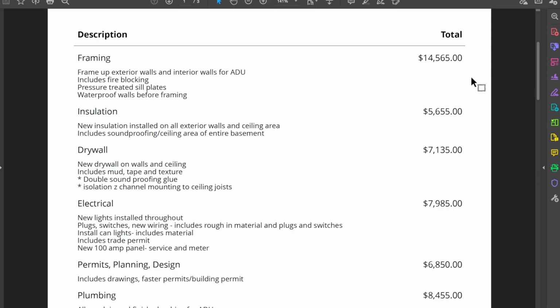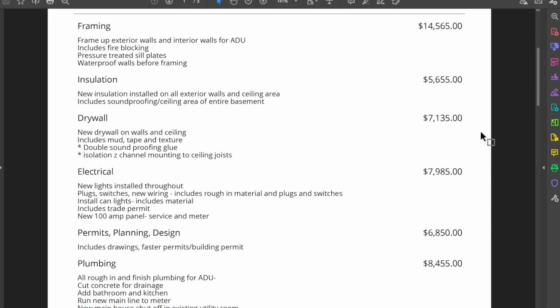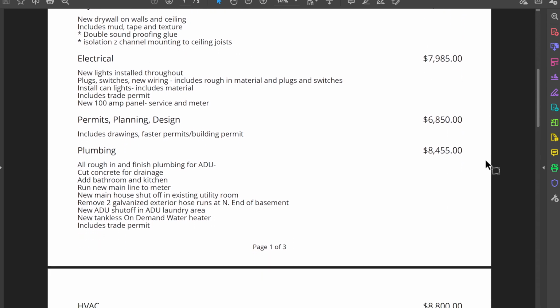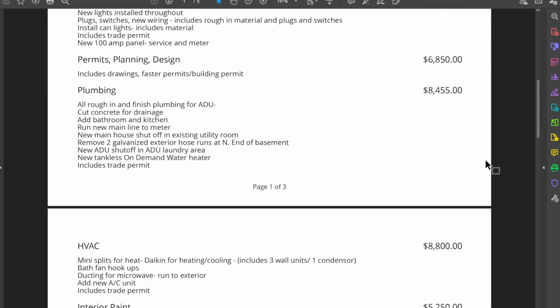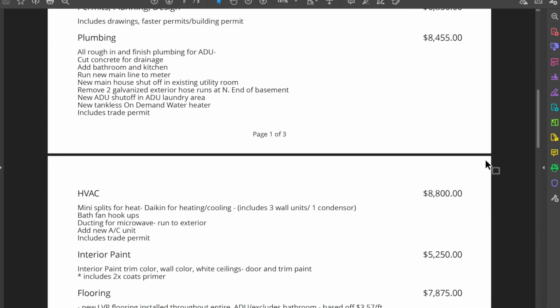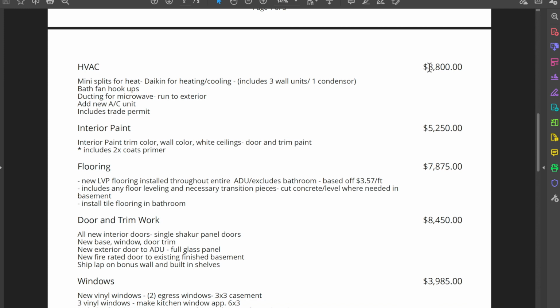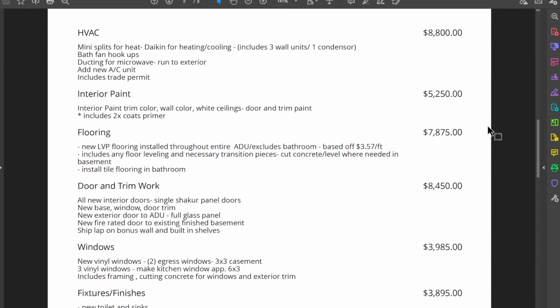So let's break that down further. You can see the breakdown here with all the detail. I'm going to keep scrolling a bit, but there are a few areas that I'm spending more than I would in a typical rental or flip. For instance, the basement wouldn't necessarily need AC or air conditioning, but I'm doing a 3-head ductless mini split for high efficient heating and cooling.